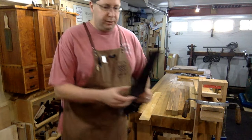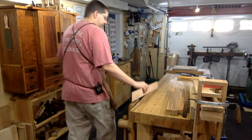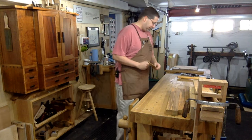Let's move this saw out of the way. I've come to determine that the only way that a guy like Roy Underhill can do his show in like 25 minutes is because he never puts any tools away. I'm a little bit anal retentive in that respect. I like to keep my tools out of the way.